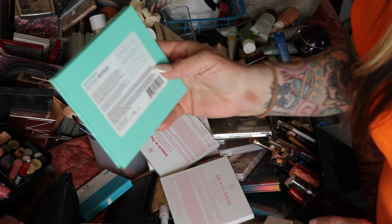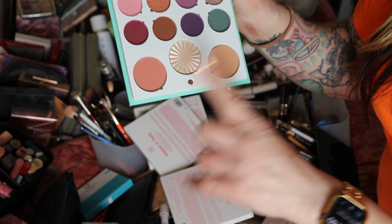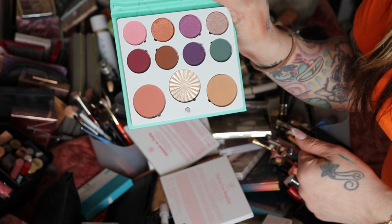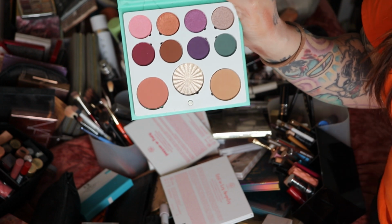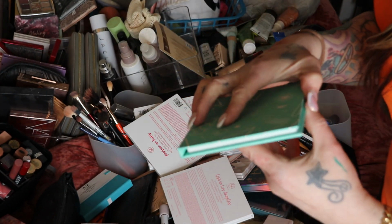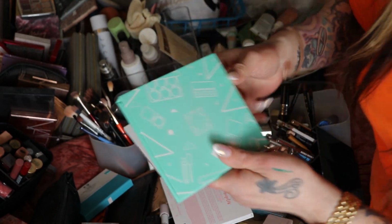Okay, this is an Ofra mini mix. This is the Beyond Words. So it has both eyeshadows and blush, bronzer, and highlight. The eyeshadows are nothing to write home about, and I have a couple of Ofra bronzer, highlighter, and blushes that I like a lot and will keep later. This one I'm gonna go ahead and donate, and again, I don't think I've even swatched it, so this can go in the brand new going to the shelter category.